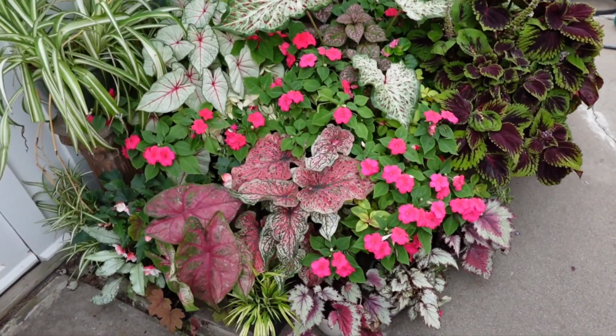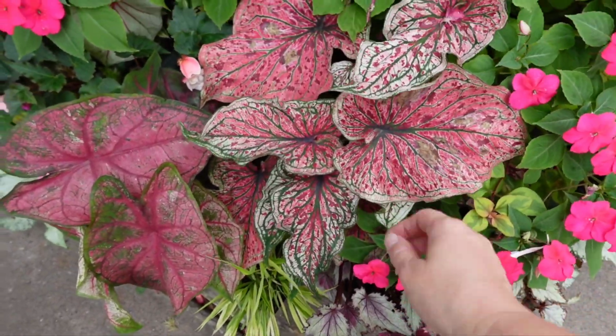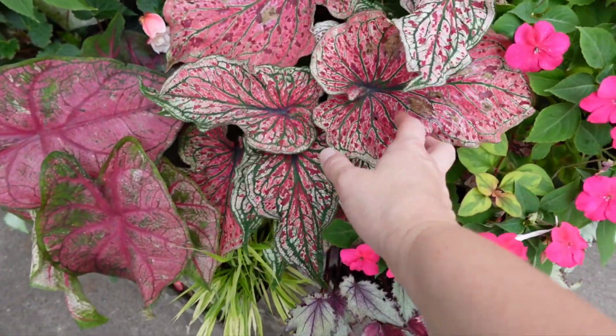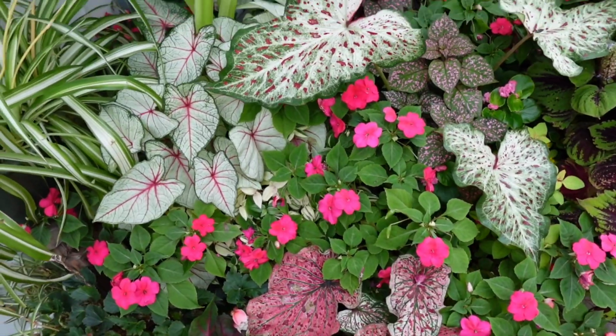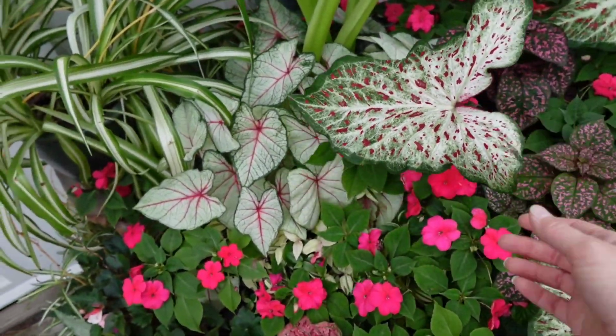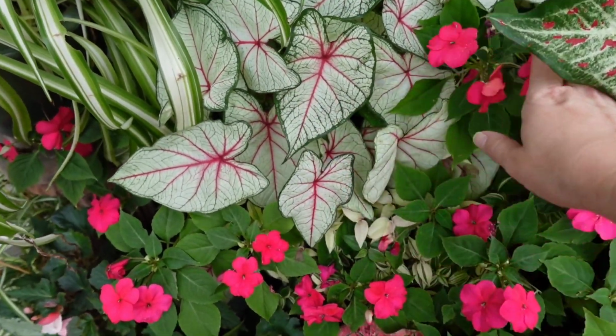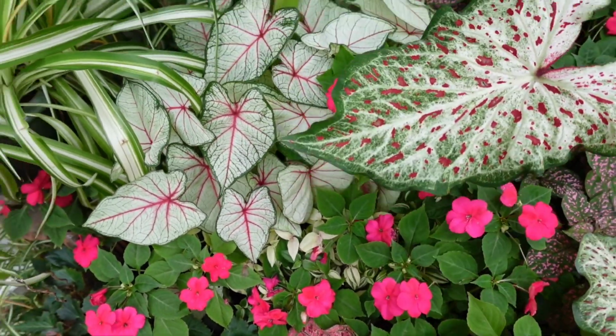So this year I got Spicy Lizard, which I will repeat because that one was really cool. The new leaves are more white and green, and then they age to pink. Gingerland is a favorite. I've been growing that every year for years now. Really like this one. This one's called Fiesta because it stayed white, unlike White Queen, which turns pink.